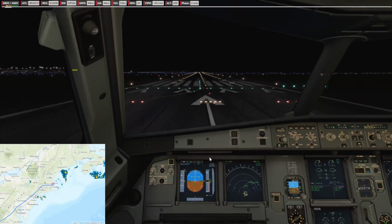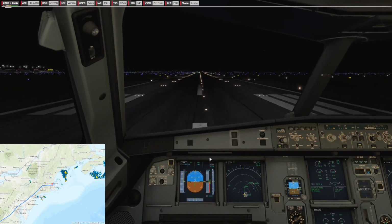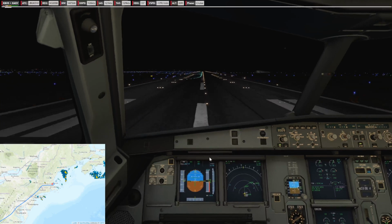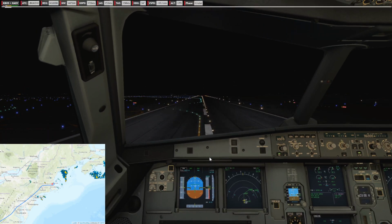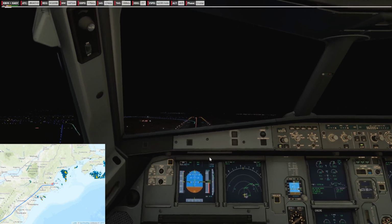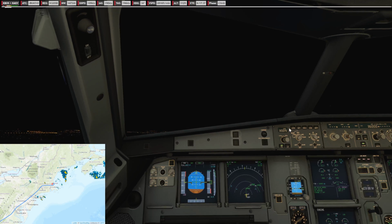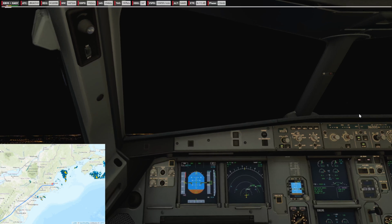Oh, I love these IAE sounds. Power set. Manflex 45, SRS runway, auto thrust blue. 100 knots. V1, rotate. Positive rate, gear up. And I'm gonna put the autopilot on because... too low, terrain. We've got a pretty complicated SID out of here.